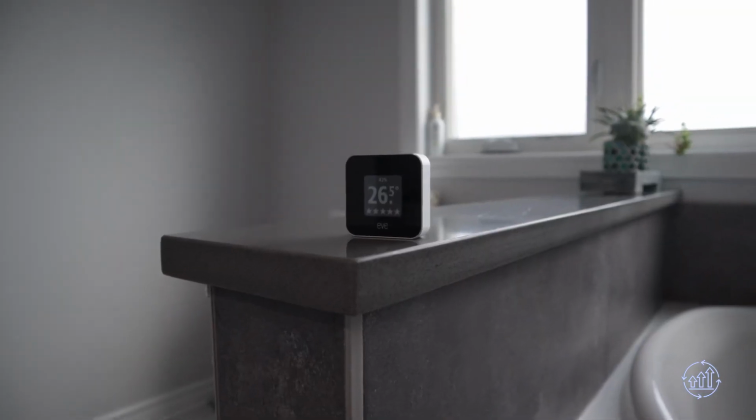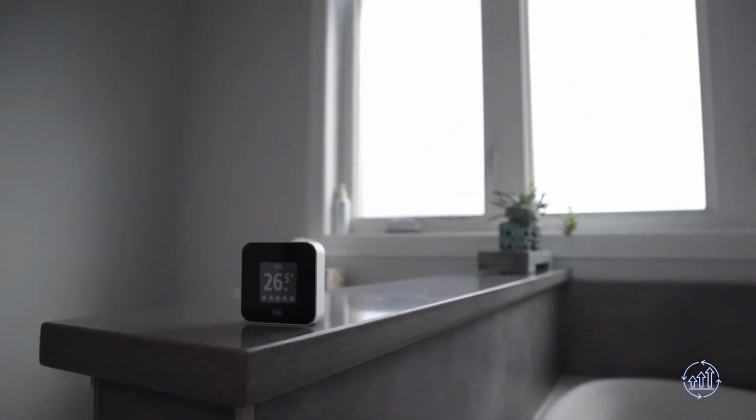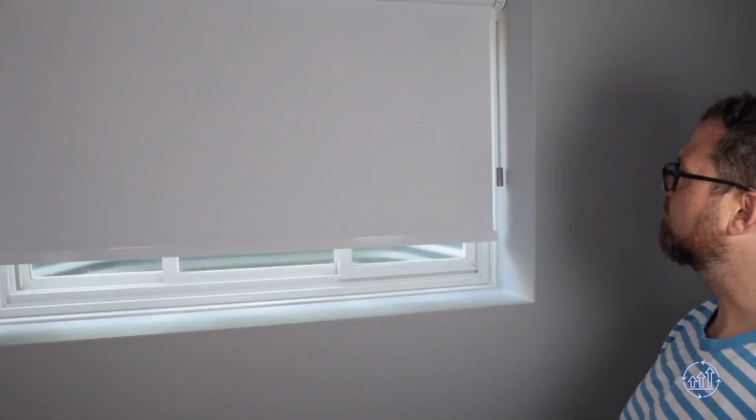And let's not forget about the 6-month battery life. That's longer than most relationships these days. And the solar panel option? Who would ever think the sun would be powering the automation of your blinds? The future is here, people.